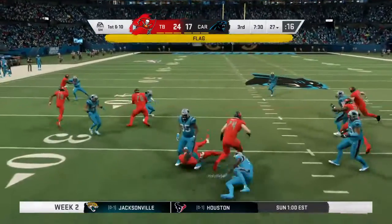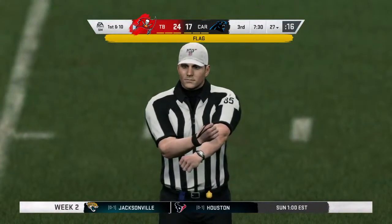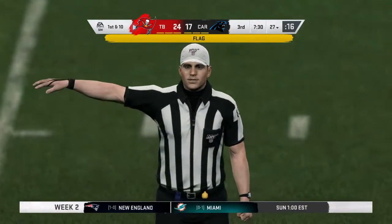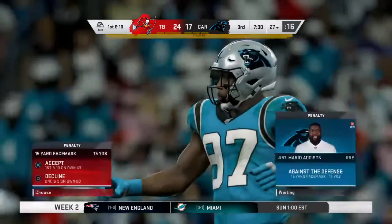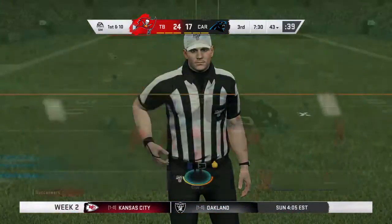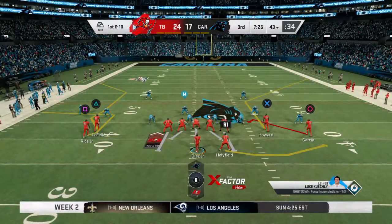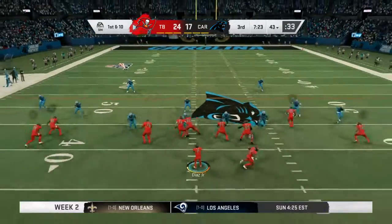They'll run it now out of the gun. And he'll be brought down somewhat awkwardly here, and a late flag as well. I think this one's going to be a face mask. So that flag will cost him 15. And it doesn't matter anymore how you get the face mask. Any part of it, that's going to be 15 yards.